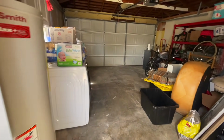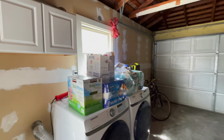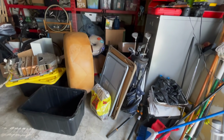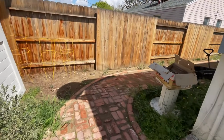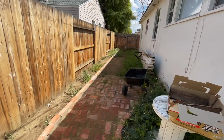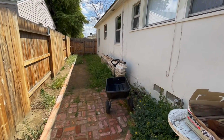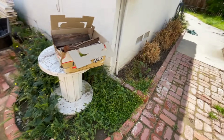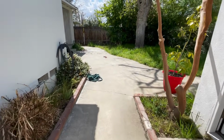Here's our garage. We just got a new washer and dryer, and wow, look at all that stuff we need to go through. Wow. Okay. So out here's the side of our house. It's got a bunch of stuff. We want to dial this area in too. Maybe put a potting station back here. And all of this is going to get weeded and cleaned and everything when the gardener comes on Tuesday.